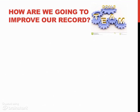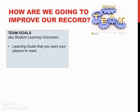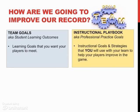As any good team knows, we need 3 big things to improve our records at the end of the season. First off, we need to remember to focus on the goals we set at the beginning. Last fall, all of you analyzed your stats, your game film, and your individual players. Using that data, each of you set a goal for your team. In plain language, we call these your SLOs, or Student Learning Outcomes. You should be revisiting these goals each month.